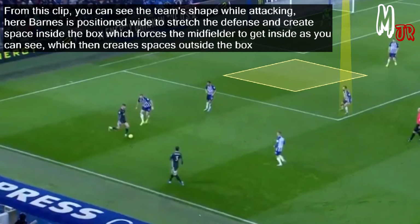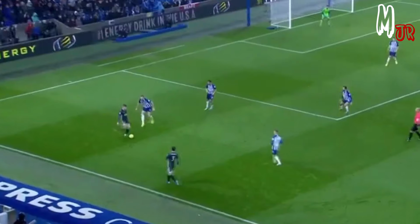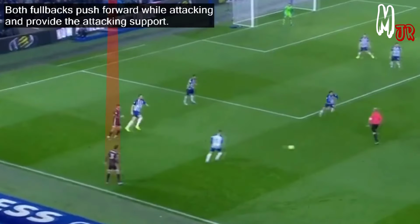From this clip, you can see the team's shape while attacking. Here Barnes is positioned wide to stretch the defense and create space inside the box, which forces the midfielder to get inside, which then creates spaces outside the box. Both fullbacks push forward while attacking and provide the attacking support.